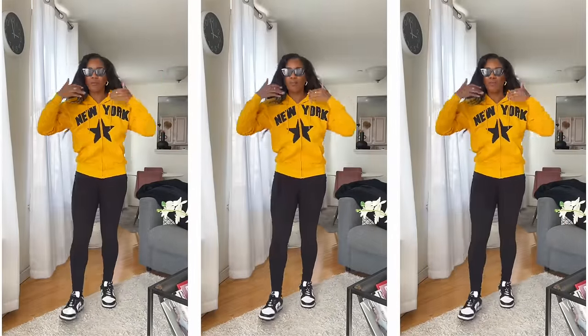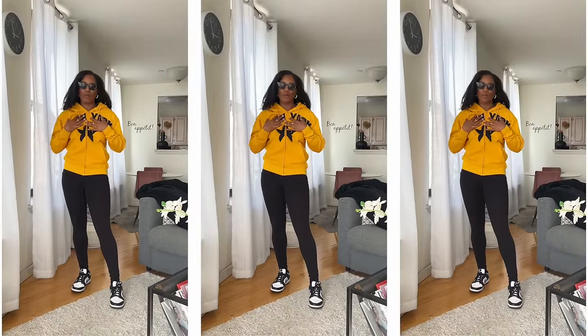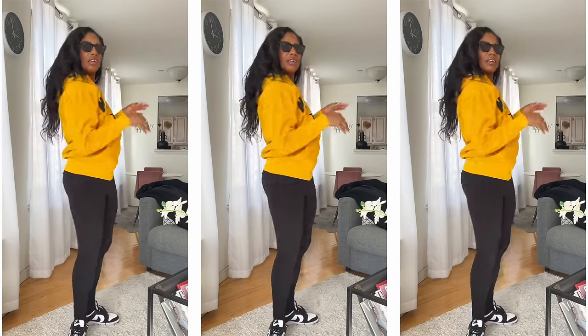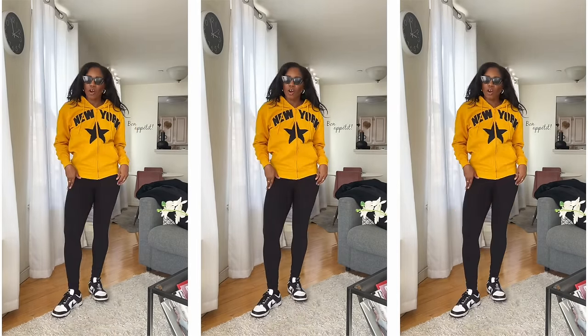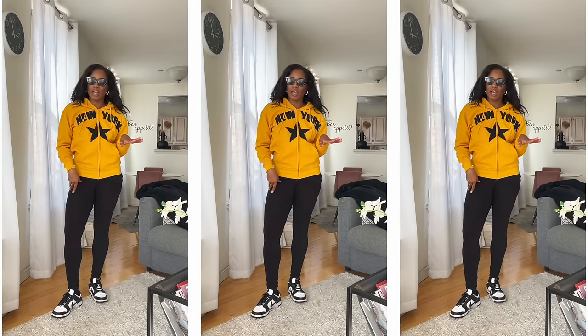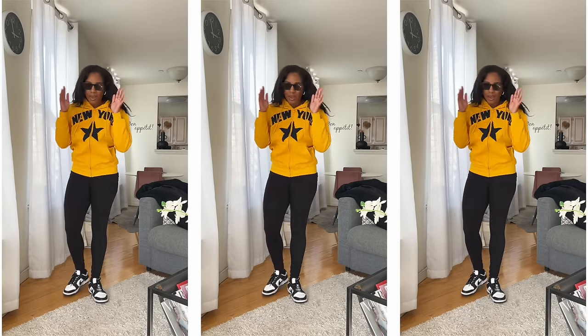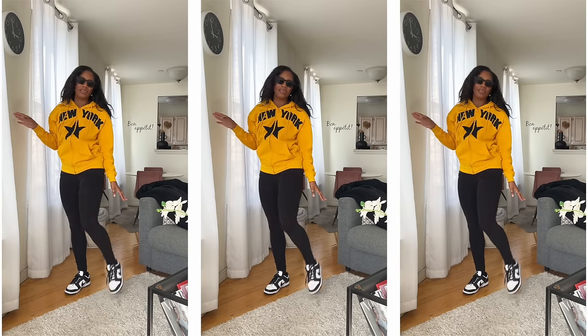Let's go. I'm heading out for a day of shopping in New York City. This is my outfit. I'm wearing this hoodie that I got from Canal Street Market. It's super fun. The leggings are Heat Tech leggings from Uniqlo. I always stock up on like two of these every winter. They get me through. The sneakers are my Nike Dunks.